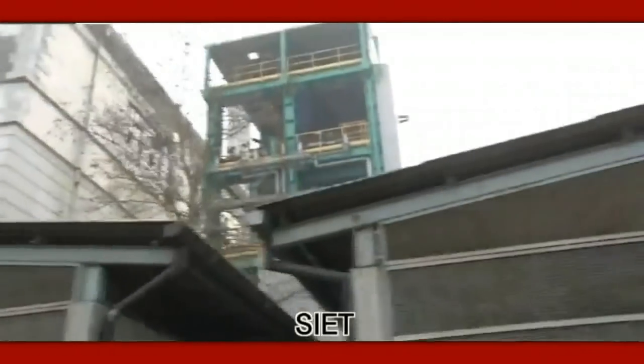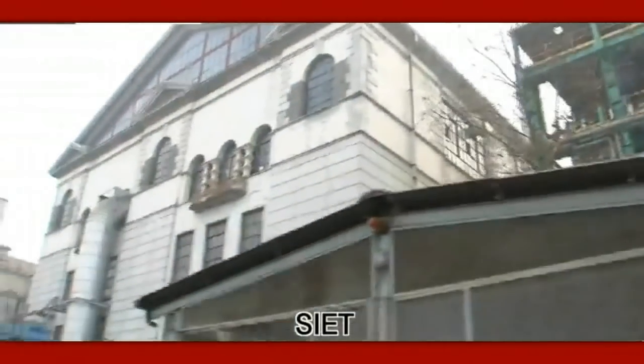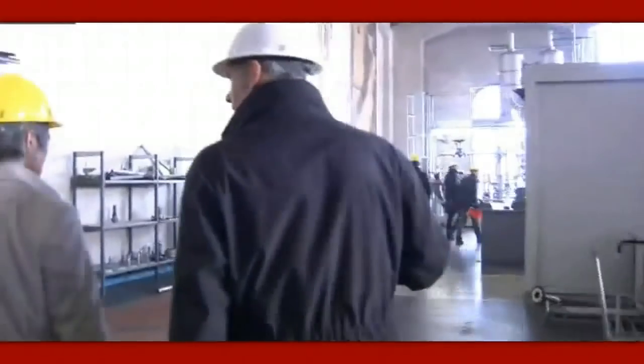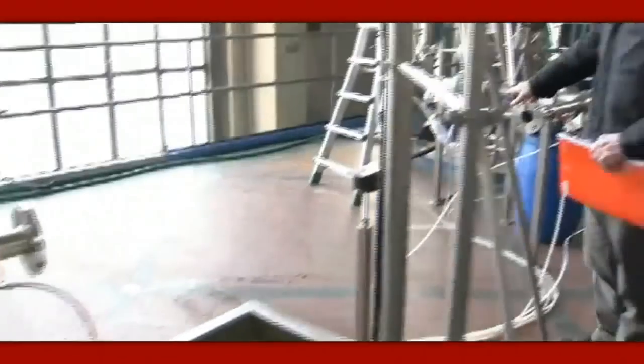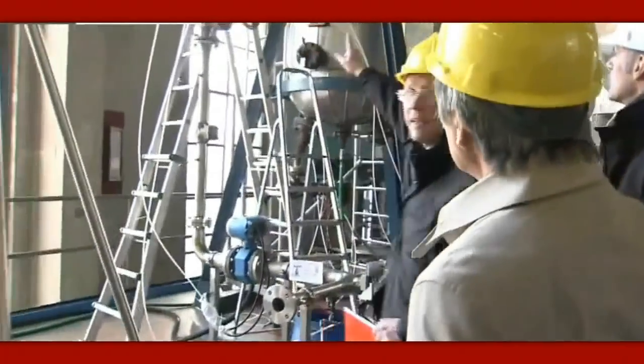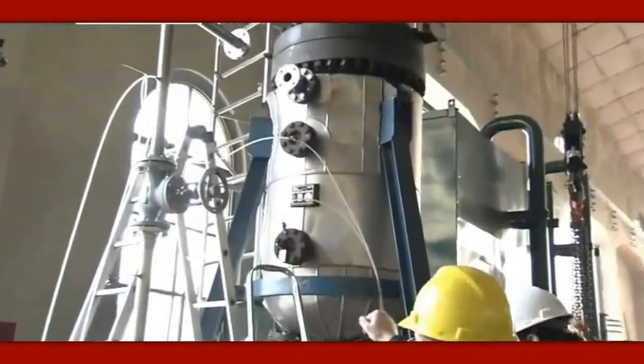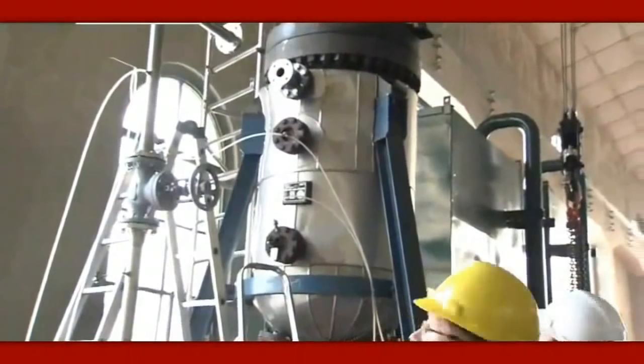SIET in northern Italy is one of the world's largest experimental facilities. It can test high-pressure systems. Nuclear plant manufacturers worldwide use its laboratories. This device simulates a nuclear reactor. Our experts used it to reenact what happened when fire engines injected water at the Fukushima Daiichi plant. I think there is a great interest about what happened in Fukushima. From a scientific point of view, there is a great interest at the international level, I think.